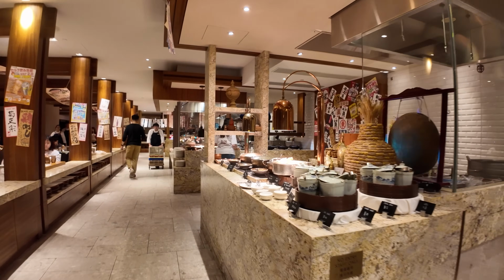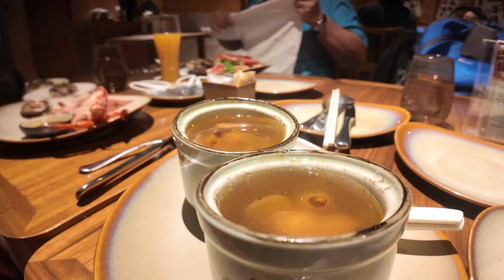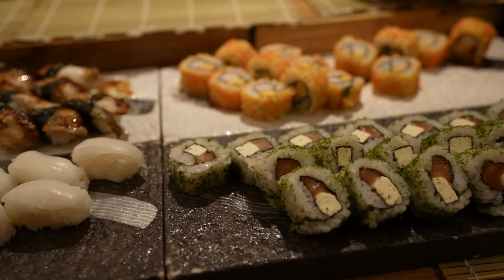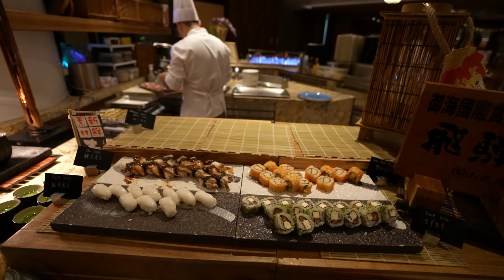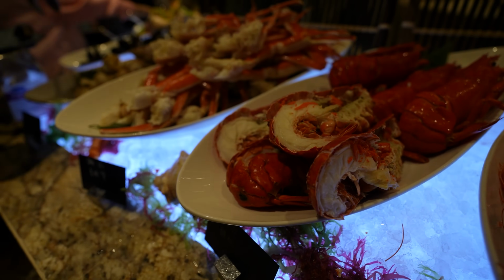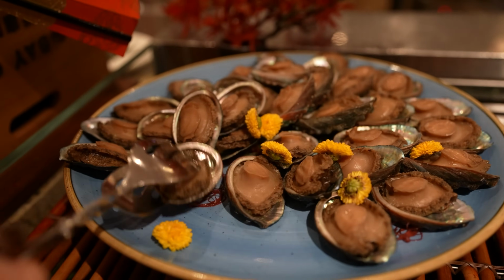We're at the Kerry Hotel and trying out their dinner buffet, and there's lots of pretty good items here. Right off the bat, for the month of November, it is Japanese themed. So there's a live sushi station, some fresh sashimi, lots of seafood. So have some lobster, snow crab legs, and then also some abalone as well.